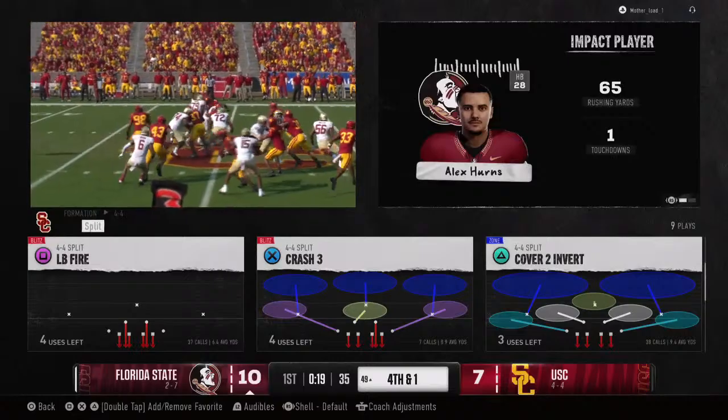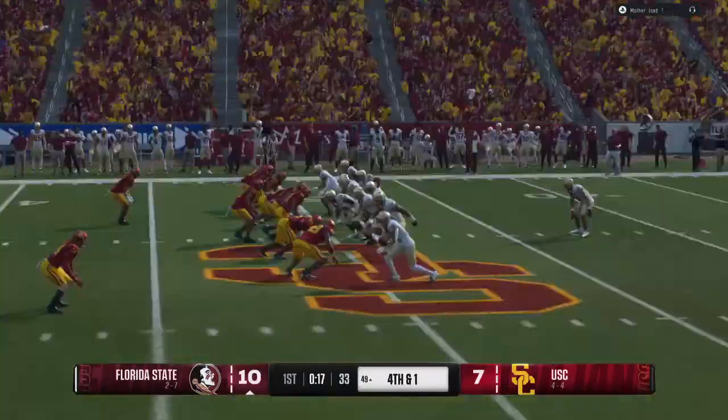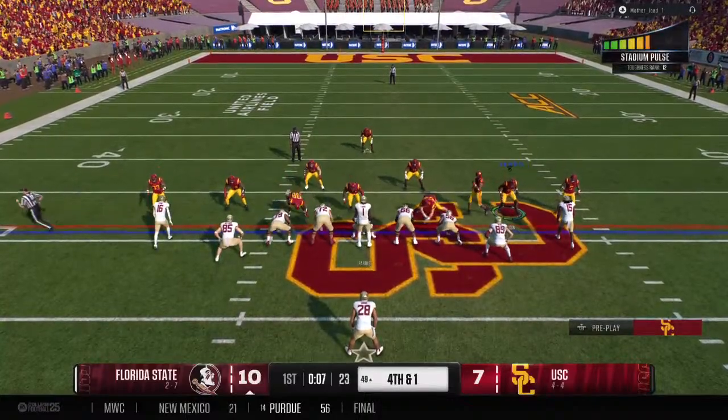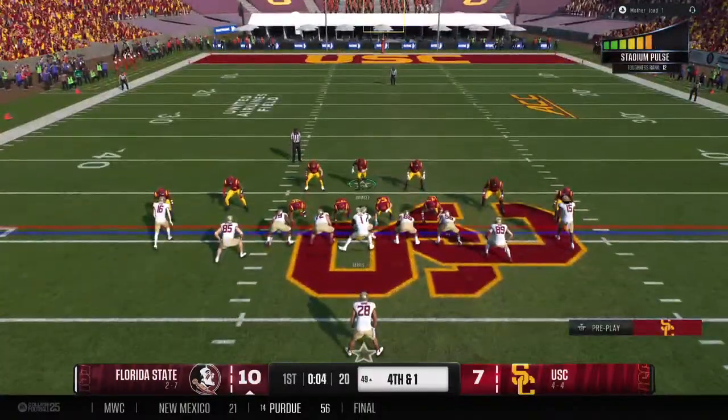Man, that D tackle is a freak athlete. Did you see him come out of his stance and beat the offensive lineman, getting to the running back with cat-like quickness? This is the absolute right call. They're going for it on fourth down.